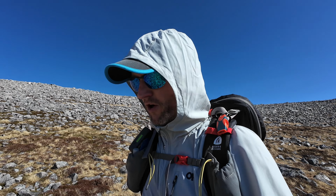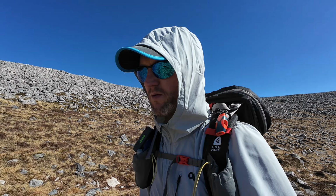Well, this is a cracking little mountain. Definitely get yourself up Beinn Damh if you're up in the Torridon area. Definitely a good introduction to Torridon, gives you a feel for the area without getting too involved with scrambling or anything like that. Dead easy, there's even cairns marking the path as well.